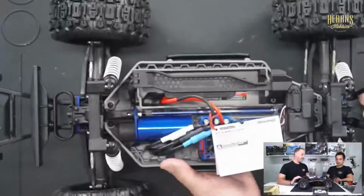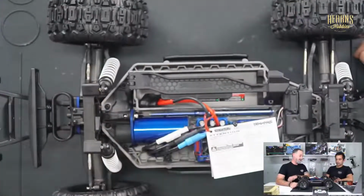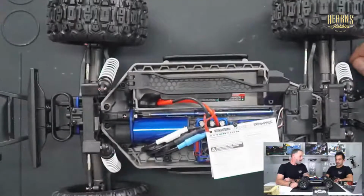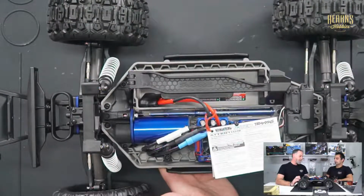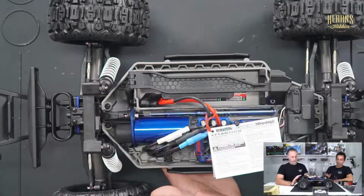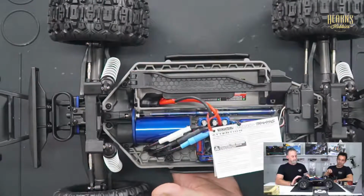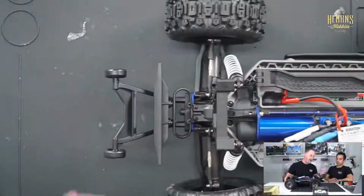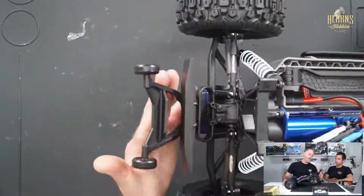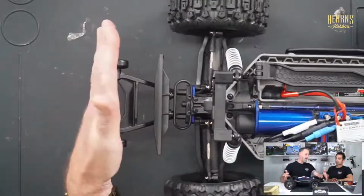Yeah, they've put a lot of time and effort into getting this thing to go really quick. Absolutely. So it's like an upgrade. It's on the platform of the Rustler 4x4. But from what I understand, they've upgraded a couple of parts. As you can see, the drive shafts are grey, so I think they started using a different material to be able to handle the power. Yeah, I think you're right there, and I think they've got a better wheelie bar.